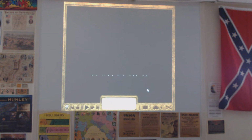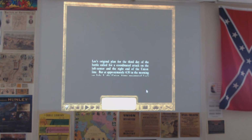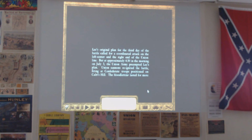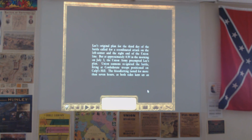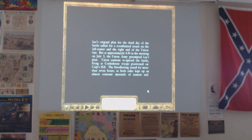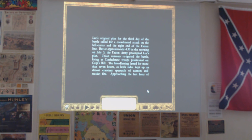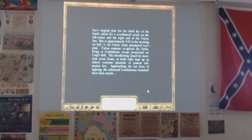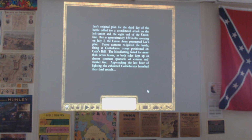Day 3. Lee's original plan for the third day of the battle called for a coordinated attack on the left, center, and right end of the Union line. But at approximately 4:30 in the morning on July 3rd, the Union Army preempted Lee's plan. Union cannons reignited the battle, firing at Confederate troops positioned on Culp's Hill. The bloodletting lasted for more than 7 hours, as both sides kept up an almost constant spectacle of cannon and musket fire. Approaching the last hour of fighting, the exhausted Confederates launched their final assault.